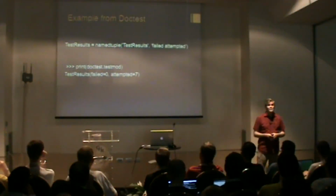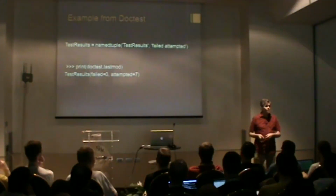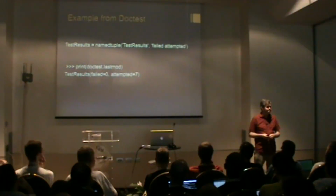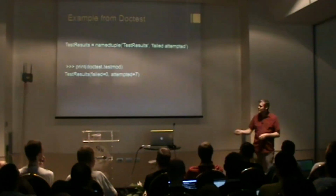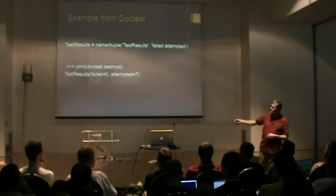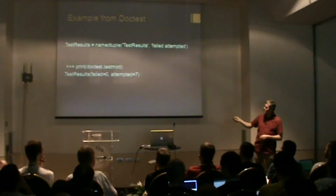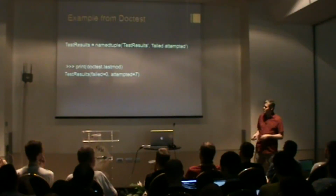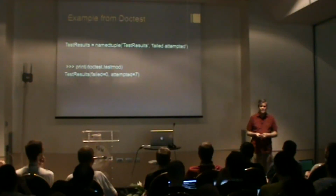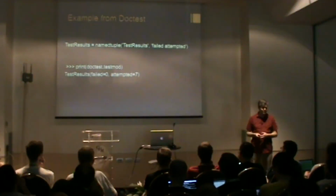Doctest was out for a long time. Lots of client code uses that tuple. So what happened when I introduced a named tuple? Did I break any of the client code? Nope. It's just a tuple subclass. This thing, you can still say, take the result, assign it to t. T at 0 will be 0. T at 1 will be 7. I could run a list of the tuple and it would give me the list 0, 7. I could feed it to something that accepts an iterable. I could feed it into set just to see if these two are the same.